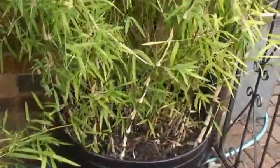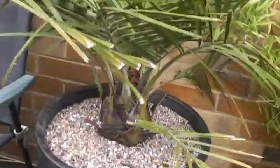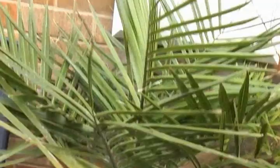And the bamboo, I've grown lots and lots of new culms on this one. Chiscaya, Gigantea. This is a recently repotted Gigantea. 8 litre as well, extra root growth.